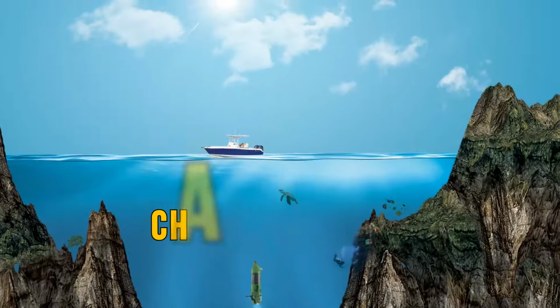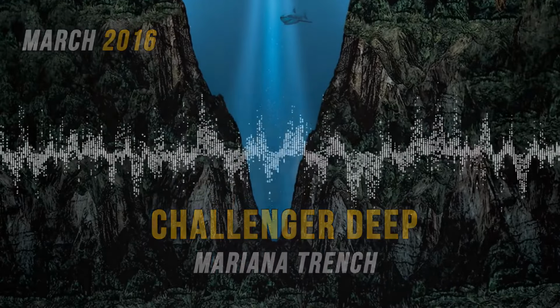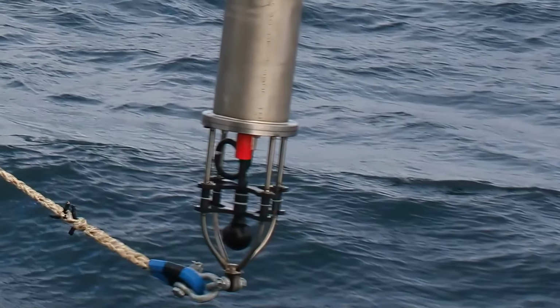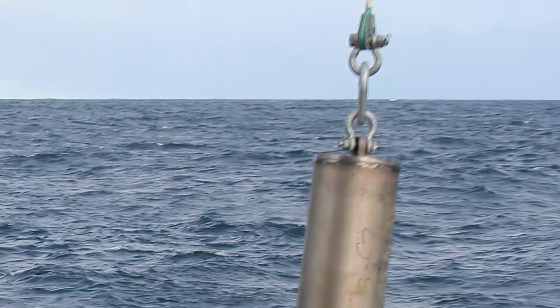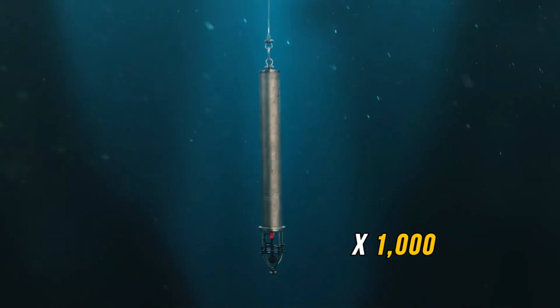So it's unlikely that anyone or anything lives down there. The Challenger Deep in the Mariana Trench caught some low-pitched grumble sounds in March of 2016. Some of these grumbles were followed by screeches. They caught these sounds in a span of weeks, using a titanium-encased microphone so that the immense pressure of the lowest point on Earth wouldn't crush it. They had to lower it slowly as well, since it's 1,000 times the atmospheric pressure at sea level.